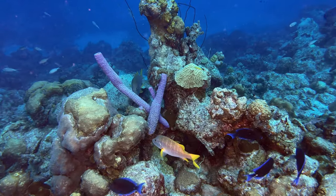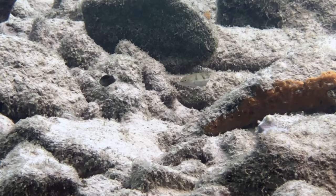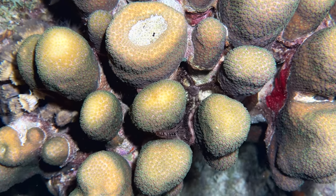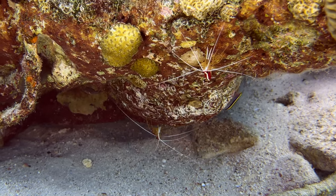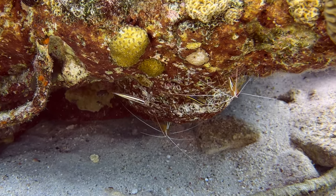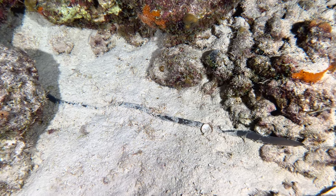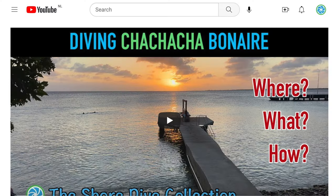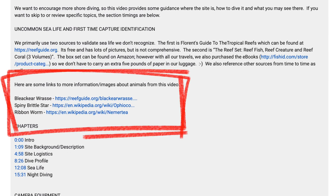We actually saw two first-time captures at Chachacha. This black-eared wrasse, and this spiny brittle star. Other pretty cool stuff included a pair of scarlet-striped cleaning shrimp, and the largest ribbon worm we've ever seen. We'll show longer clips later, but if you want to learn more about the uncommon animals shown here, check out the video description below for links to additional information about each one.